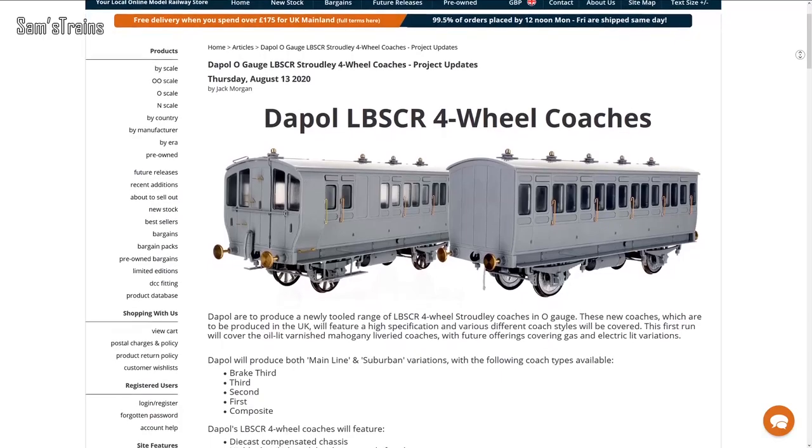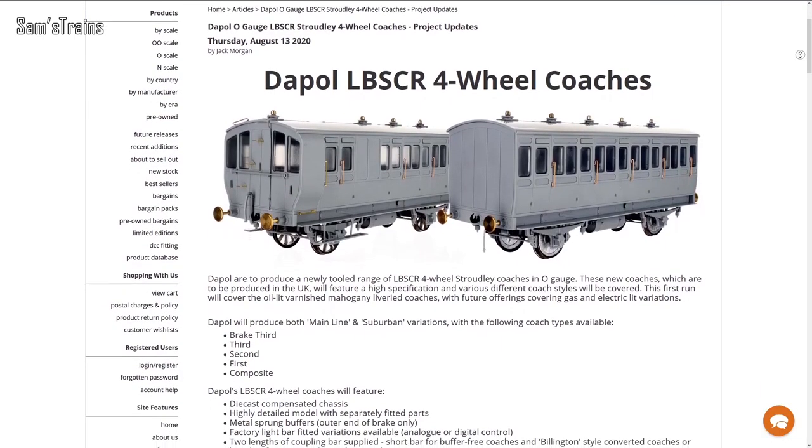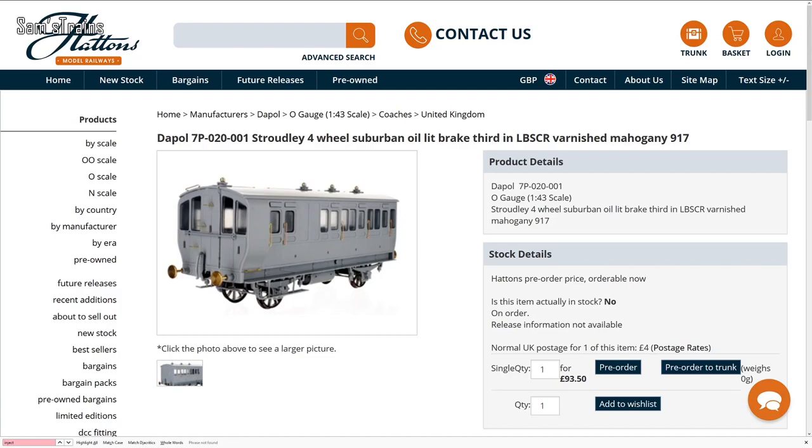Dapol have had a very, very busy month this month in both 00 and O gauge. They've announced some new coaches in O gauge, which is fantastic, and they're not the kind that we usually see either. They're these lovely LBSC four-wheeled coaches, which really seem to be in fashion at the moment, don't they? Now, these are going to be produced in the UK, apparently, so does that mean 3D printed? I'm not too sure. They start at £93.50, that's the version without any lights.